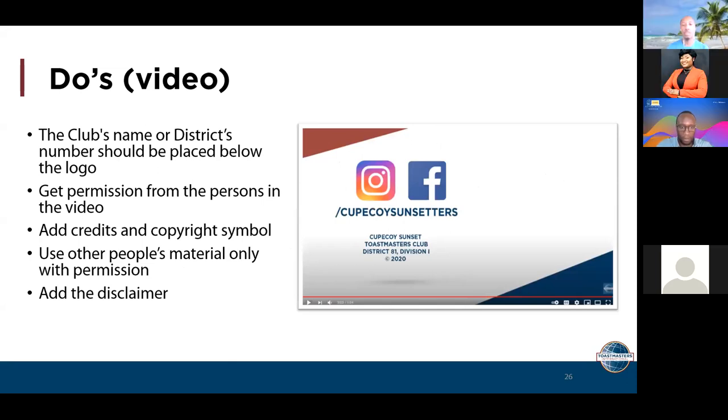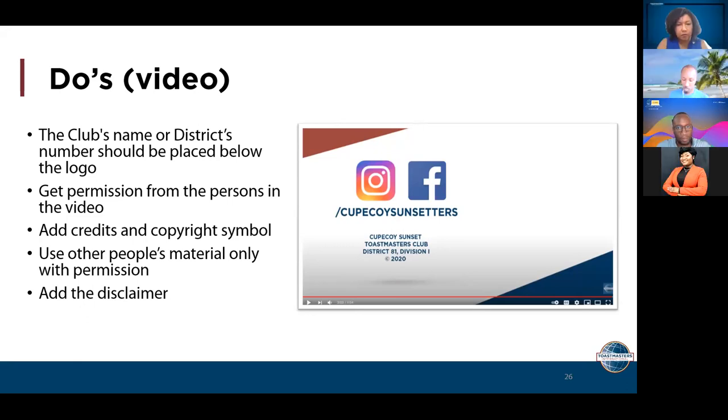Do's for video: the club's name or district number should be placed below the logo. As you can see in the example there, Curacao Sunset Toastmasters Club, District 81, Division I, hashtag 2020, I think that's what's there. So when you're writing, the club name or the district should be placed below the logo. Get permission from the persons in the video before you make it public. I know there's a piece of software or app where persons' video cameras are permanently on, but before you release any video, please get the person's permission. And of course, with copyright and intellectual property rights, you must add credits and copyright symbols.